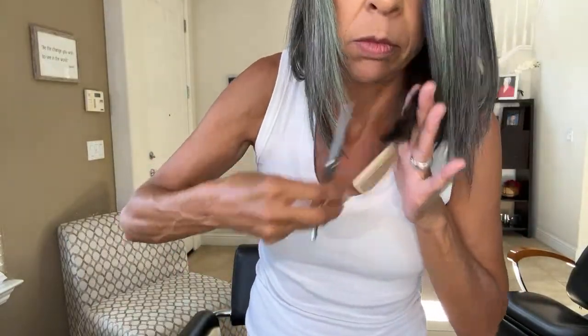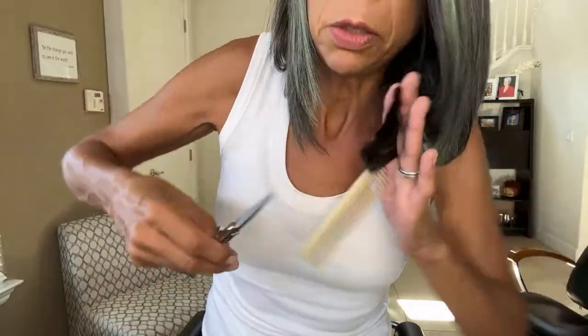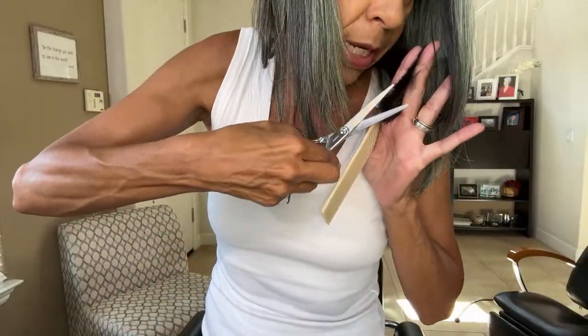My white shirt is helping. So hopefully I don't cut my shirt. It's okay if I do. Okay, and there's a little bit of a spot right there, but remember what I said? Not that critical. Okay, now I have a guide for the other side.